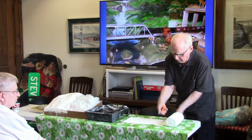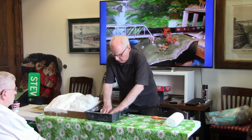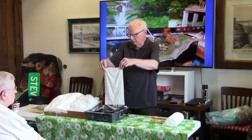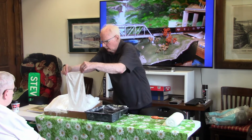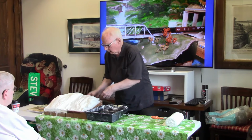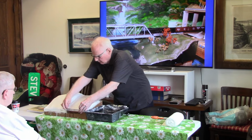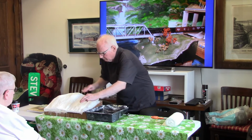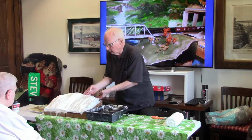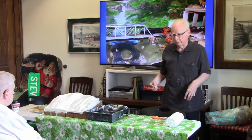I've got to get this long enough. And it's just very simple. You get it wet. It's supposed to be rough side up, and you just lay it on there. You kind of have to smooth it out a bit. Sometimes you have to cut it to make it fit. But basically, it's just laying the plaster cloth on there like that. It's very, very simple.